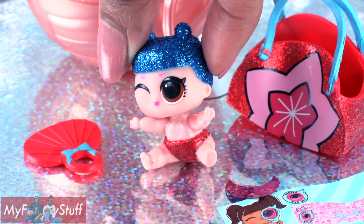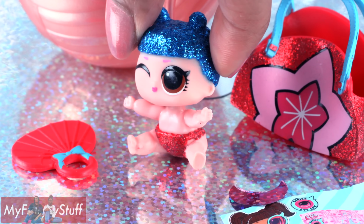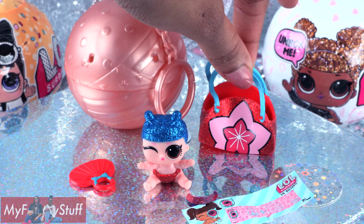We often find factory defects. You can see some paint right there on her foot. I have a difficult time finding them, but I really do like the bags.